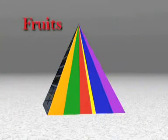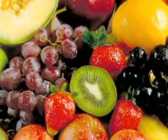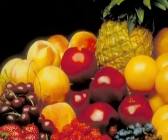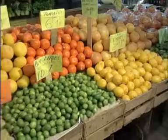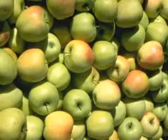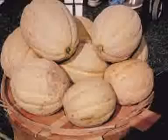Red, fruits. The red band is for fruits. Any fruit or 100% fruit juice counts as part of the fruit group. Fruits may be fresh, canned, frozen, or dried, and may be whole, cut up, or pureed. Some commonly eaten fruits are apples, berries, oranges, and melons.